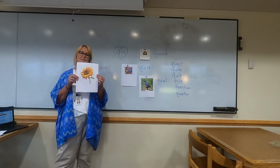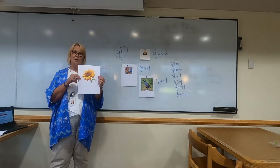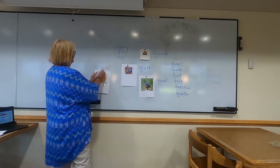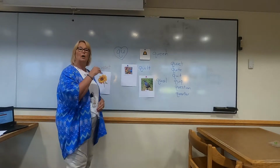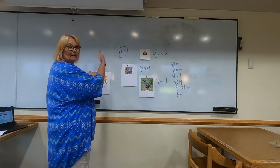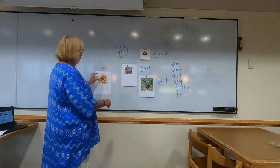What is this? This is a sunflower. The two words that make up sunflower, hang on, I'm going to show you with my hands. The two words that make up sunflower are sun and flower. Let me do that again because I get the right hand. Sun and flower make up the two words of sunflower.